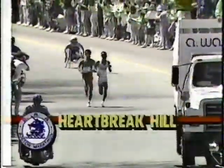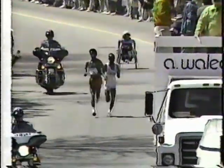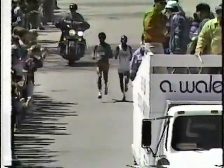Here we come to Heartbreak Hill, right? There it is. Rounded the bend. You've read about it. You've heard about it. Heartbreak Hill, Commonwealth Avenue in Newton. I trained on this, Bud, and boy, this is a barn burner. I wondered what happened to you. I did. I tell you, it frightened my mind.